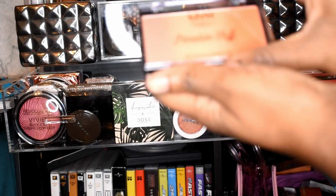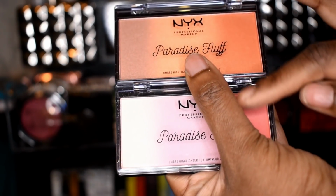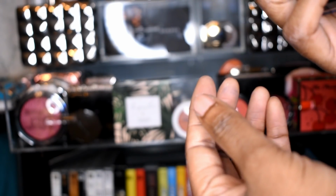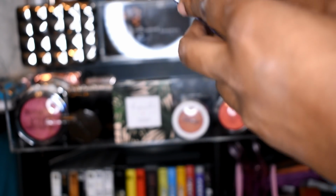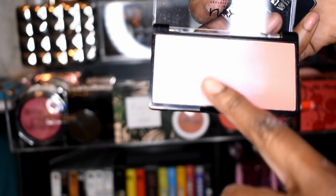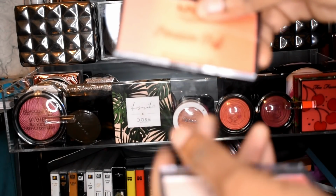Two other highlighters that I haven't really completely tested out. These are both from the Paradise collection from NYX. I purchased this one, which is Paradise Fluff, and it's Head in the Clouds. I got this because of Tara Babies, and this blend right here is insane. It's so beautiful, so unique. So I decided I needed to get this one too.